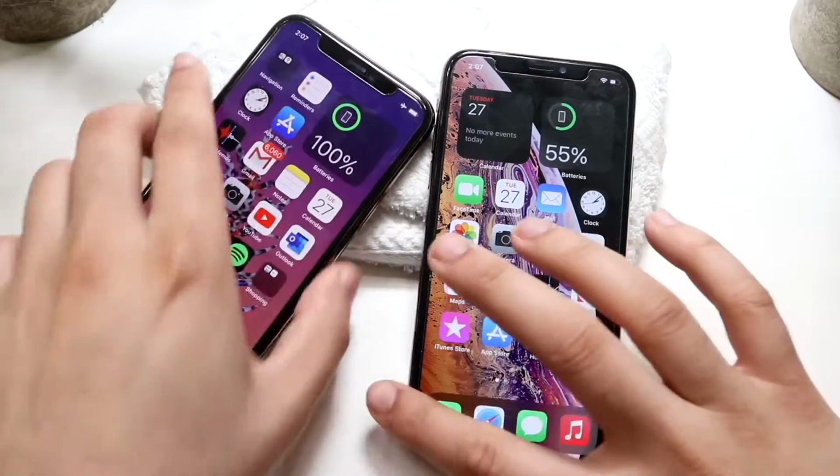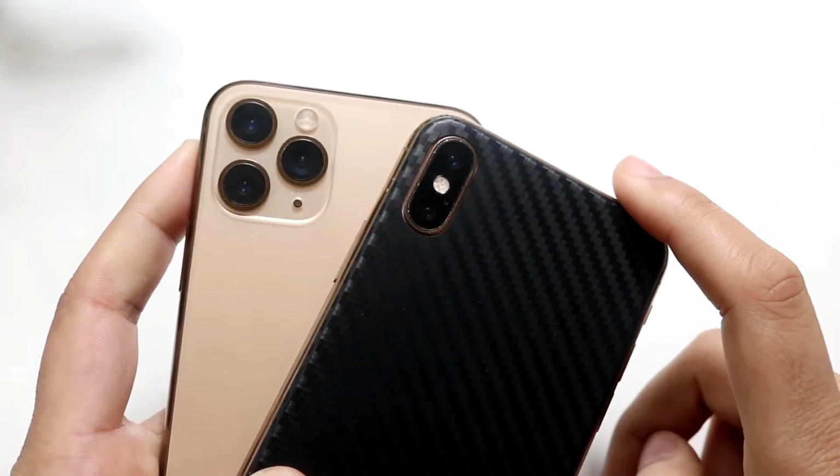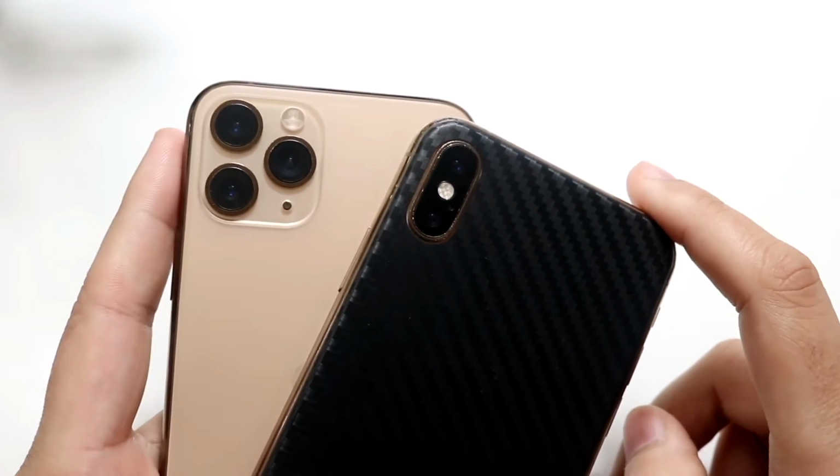Let's go ahead on the cameras. Now, like I mentioned before, the iPhone XS has a dual camera setup, wide and telephoto lens. The iPhone 11 Pro has a triple camera setup, wide, telephoto and ultra wide sensor.